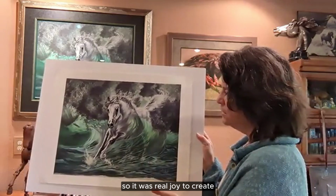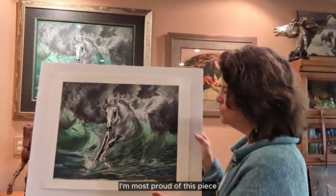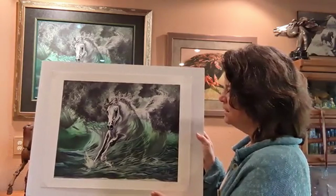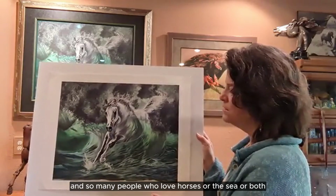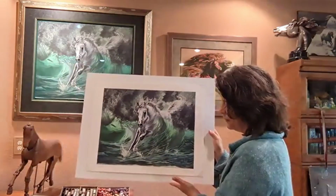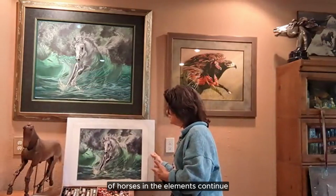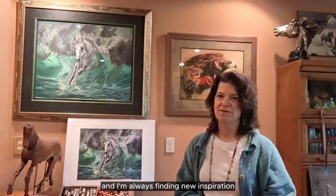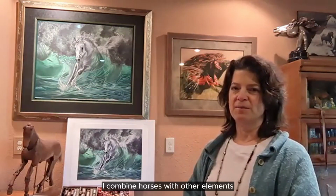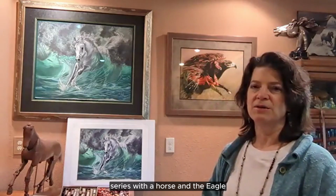So it was a real joy to create, and I'm most proud of this piece. I think it's got so much dynamic energy, and so many people who love horses or the sea or both are drawn to this painting. The ideas of these paintings of horses in the elements continue, and I'm always finding new inspiration. I combine horses with other elements, such as my Kindred Spirits series with the horse and the eagle, which I'll talk about another time.